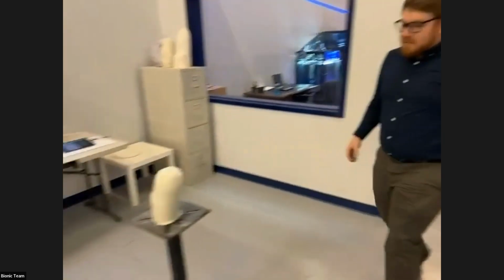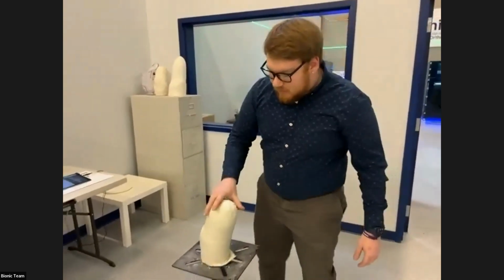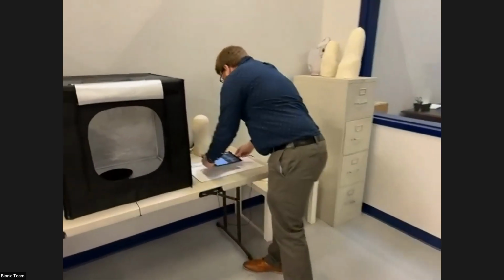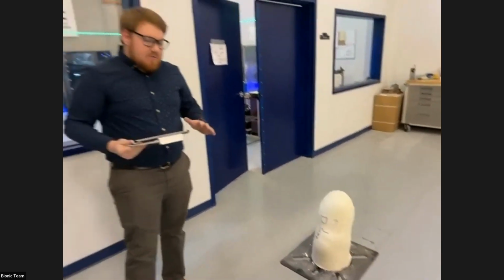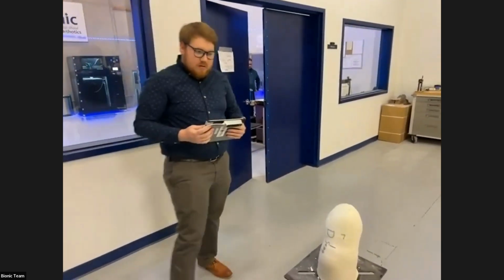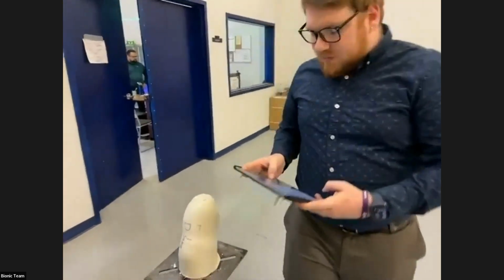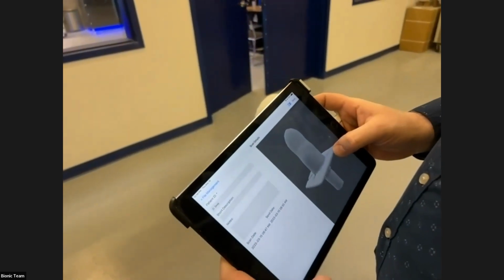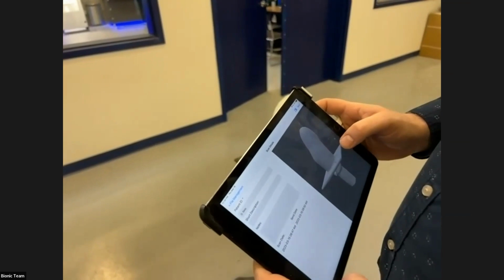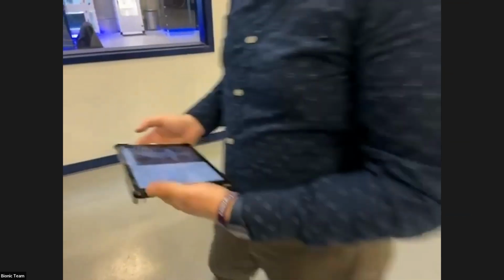So right here we have an unmodified cast, which is pretty standard in the industry. From there, we'll take our iPad and give it a 30-second to a minute-long scan around the cast. And then from there, we'll come out with a product like this. This will be sent to either my email or another technician's email for them to either modify or start the design right away.